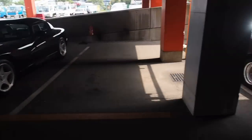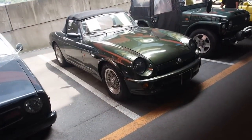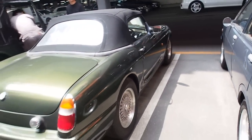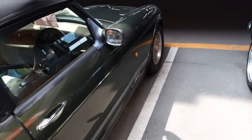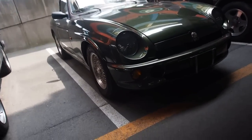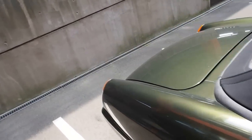What else we have here? An old Corolla wagon, it looks like. This one here is something that we see at the auction quite regularly and something that's pretty hard to buy anywhere outside of Japan. This is a Rover RV8. It's got a 4-liter Rover V8 engine in basically a GTB body. Pretty uncommon. I mean, it's such a big engine in such a small vehicle. I've bought a few of these before. I think they're a little bit funny. In some ways they're great, and in some ways they're kind of lame.